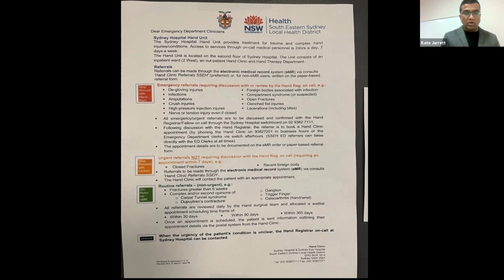The routine reviews are the ones which are chronic fractures, opinion on Dupuytren's contracture, carpal tunnel syndrome, and trigger finger and stuff, which will be reviewed every day by the hand reg, and they prioritize the appointments, which will be considered as a priority and will be done within 30 days or within 90 days or within a year. So if there's any discrepancy in you trying to identify which is urgent and which is routine, you can call the hand surgeon, hand reg, who's on call 24/7, and discuss with them, and they'll be able to guide you.